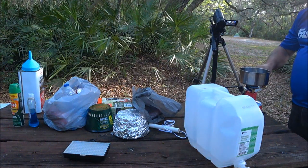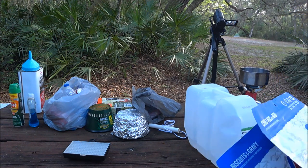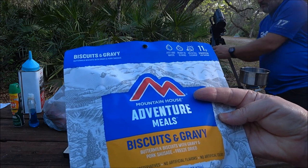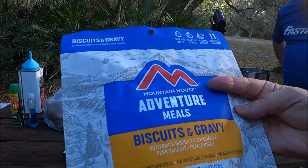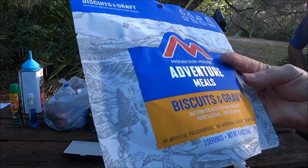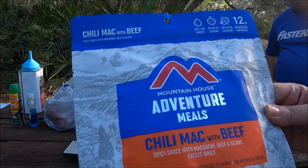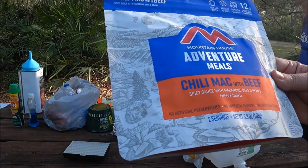Okay, guys, so we are going to eat dinner, and we got these Mountain House Adventure Meals to try out. Shea Bear's going to eat biscuits and gravy. It's got buttermilk biscuits with gravy and pork sausage, and it's freeze-dried. So he's going to heat up the water so we can try these. And this is the one I'm going to have: the chili mac with beef, spicy sauce with macaroni, beef and beans, freeze-dried.